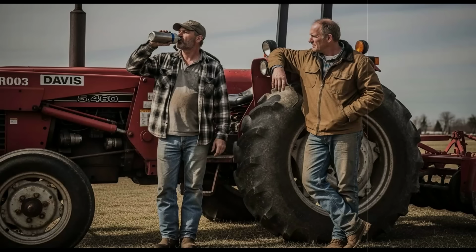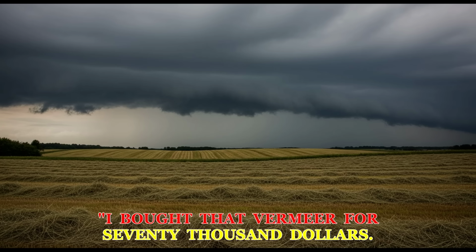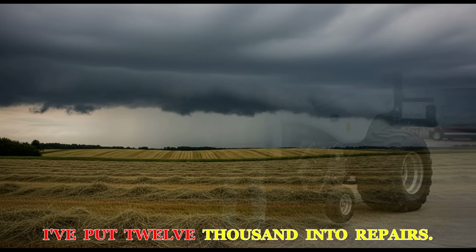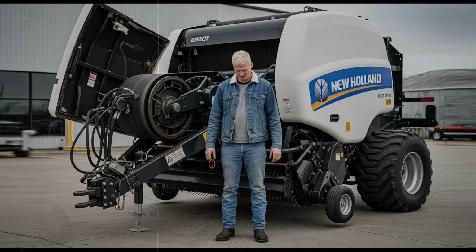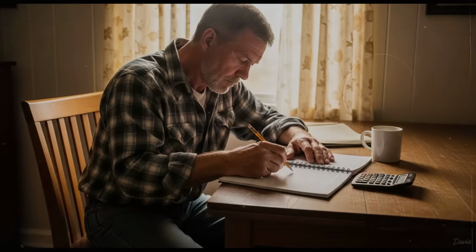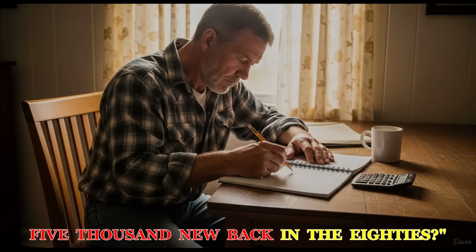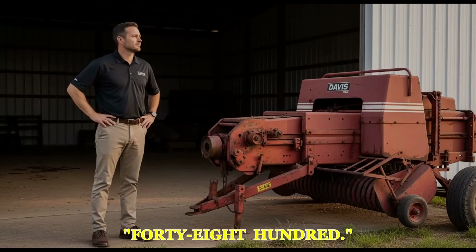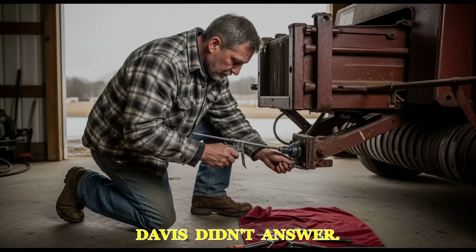Henderson nodded, understanding something he should have understood earlier. "I bought that Vermeer for $70,000. I've put $12,000 into repairs. It's been down more than it's been running." "Modern equipment's complicated." "Your baler cost what? $5,000 new back in the 80s?" "$4,800." "And it's made you how much this summer?" Davis didn't answer. He didn't need to.